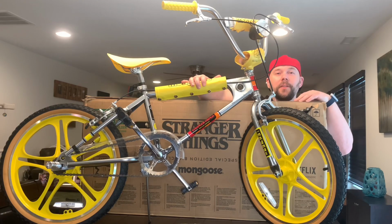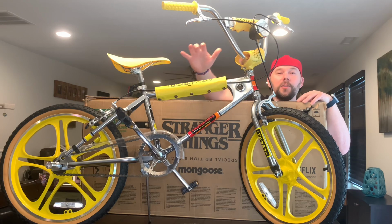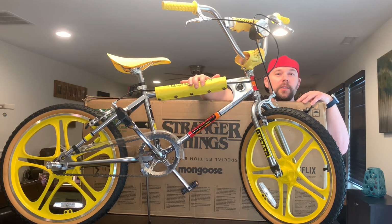All right, guys and gals, that is this awesome Mongoose BMX Stranger Things Mad Max bike. This tribute to that awesome character who made her debut in season 2. So this bike came out after season 2, just before season 3. Love the color scheme of this bike. I love the heavy duty frame. I love all the Easter eggs and all the tributes to Stranger Things and Mad Max Mayfield.